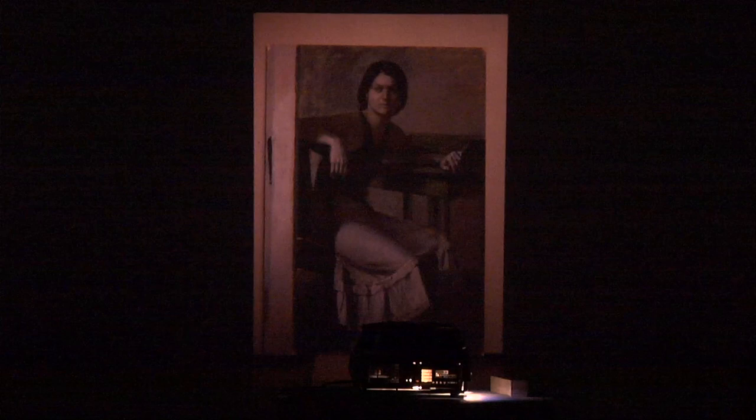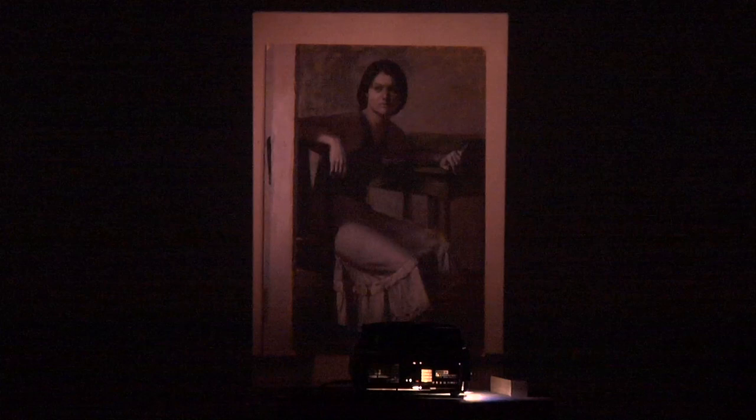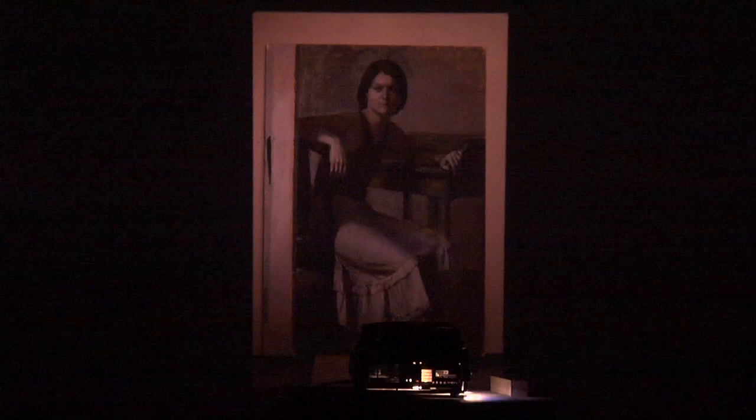And then finally, I just want to finish with a few portraits, because portraiture is also key to me. I don't think I would paint the nude if they weren't specific people. And so maybe the nude for me is not so much the master category. The master category for me is probably portraiture.